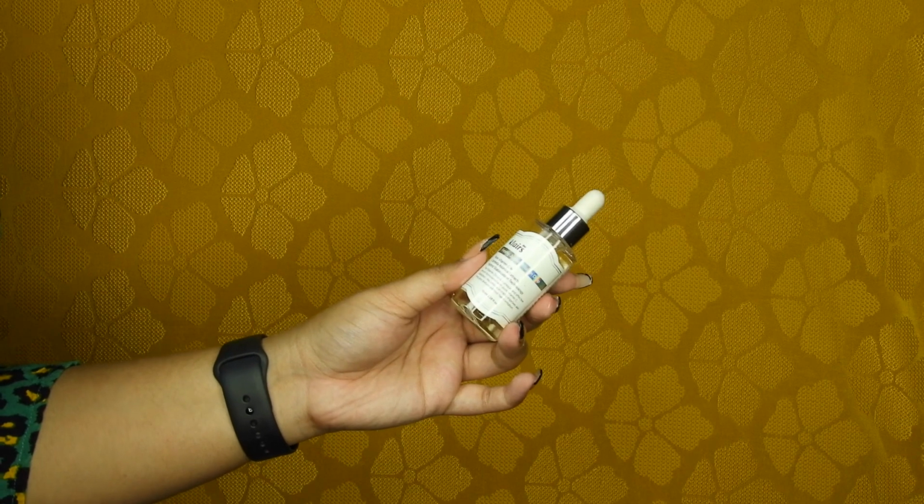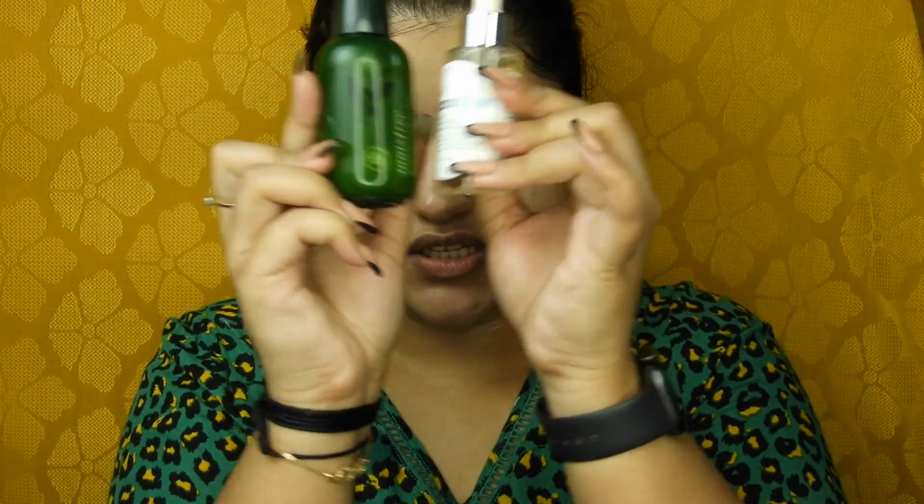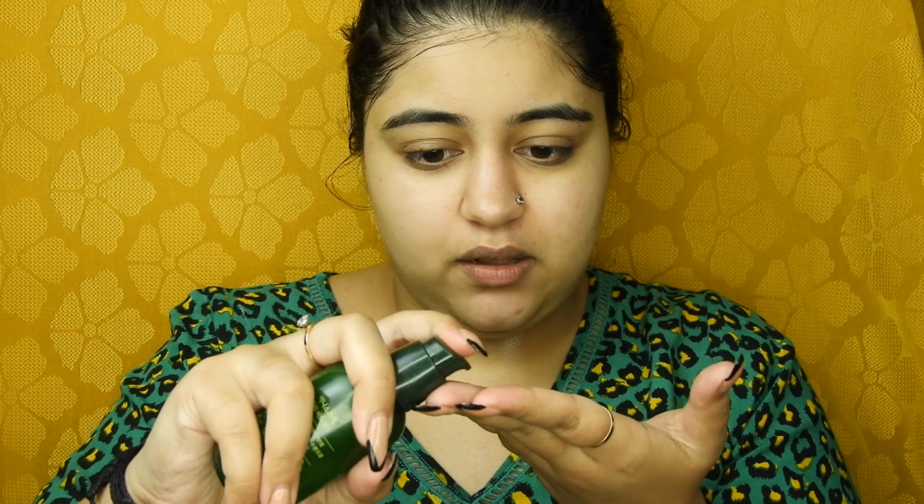After that, for serums, this has been really working good for me, for my acne scars and all. Klairs freshly juiced vitamin C drop and the Innisfree green tea seed serum. I love this combination. This combination is so good, you guys. What I do, I take 1 pump only of this and 3 drops of the vitamin C one. Vitamin C is really good. It helps in acne scars and whatnot.